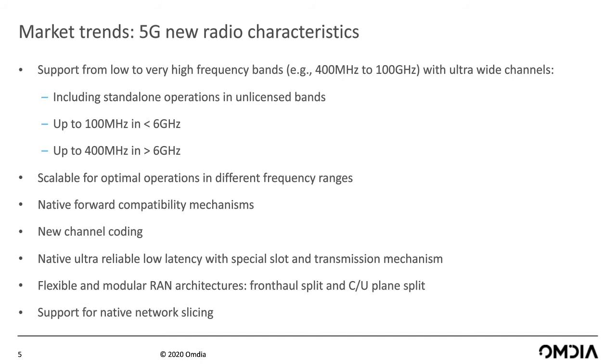So firstly, 5G new radio supports brand new swathes of unused spectrum from very low to very high frequency bands with ultra-wide channels. In existing bands, channels are 5 megahertz up to 20 megahertz wide, but above 6 gigahertz frequencies, channels can be wider than 100 megahertz, which in turn delivers huge gigabit throughput. There are native forward compatibility mechanisms with 5G new radio frames defined in units of 10 milliseconds and subframes defined in units of 1 millisecond.